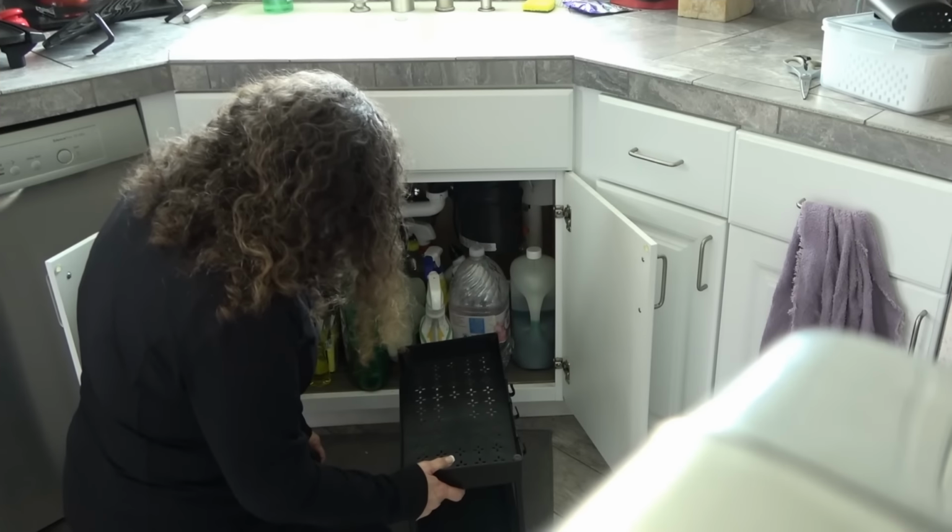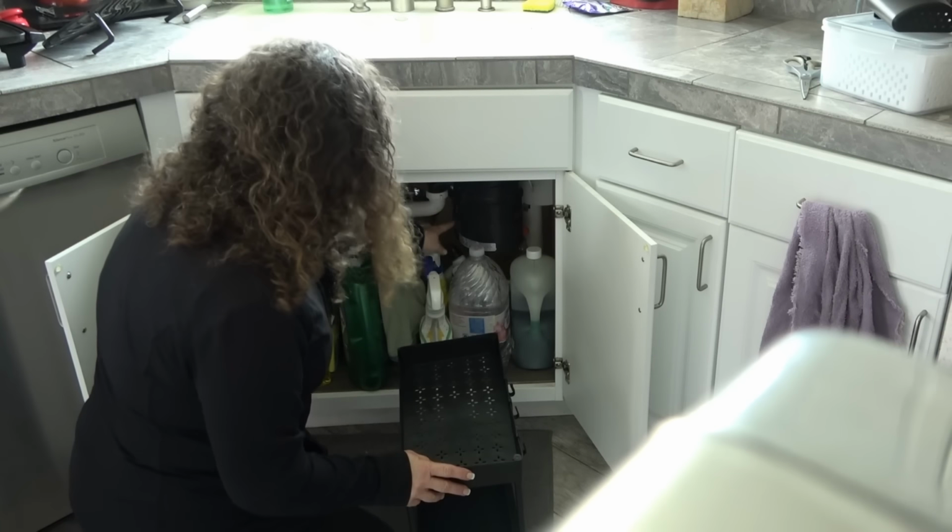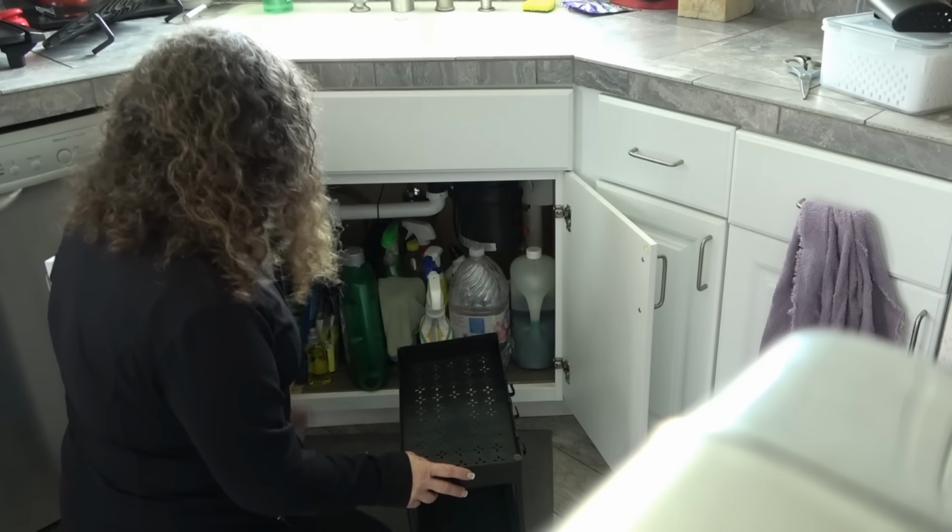Regrettably, I didn't measure my under sink storage, so once I put it in here, I realized the garbage disposal was on one side and the pipes are on the other. This won't fit. So that wasn't Temu's fault, that was my fault for not checking under the sink first, and it is too deep for any of my bathroom cabinets. So I'll find a use for it someday, but for right now I'm just going to hold it under my desk in my craft room.